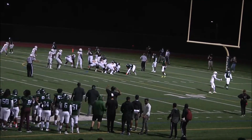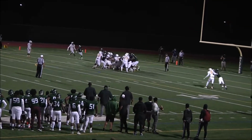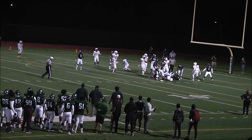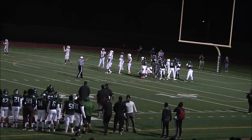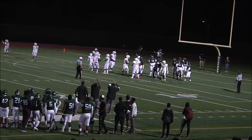The ball's on the 5-yard line. Back live, quarterback keeper, push that in. Line of scrimmage, maybe he's at the 1, maybe the 2. Might be at the 1. Banks on the tackle, and he was able to get him down. 4th down territory again for Owings Mills.